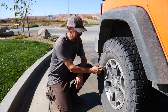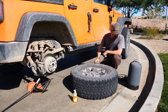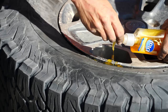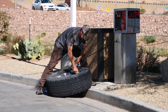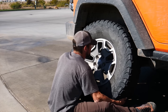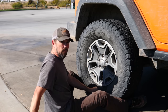I got some rocks in my tire bead coming out of Gold Butte National Monument. It's not leaking, but it can't stay there. All set. No bubbles, no troubles.